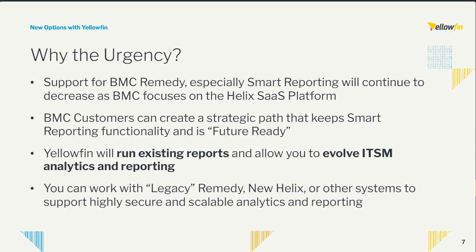What the Helix platform provides is more limited, and it's by design. It's a lot more focused on dashboarding; reporting and analytics is not the focus. So you will need something, and Yellowfin is one of the best tools out there. So we strongly recommend it. And again, as your needs evolve, and whether you use the new Helix, you can still continue to use Yellowfin, which I think is great for everybody.